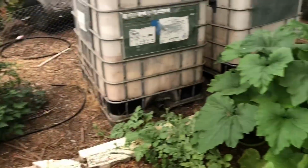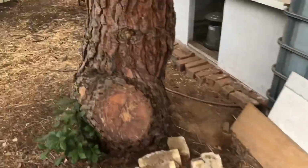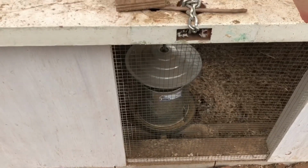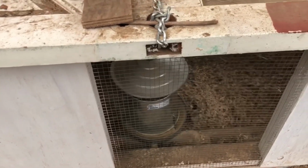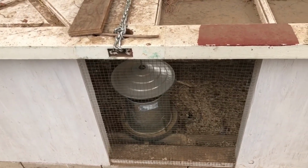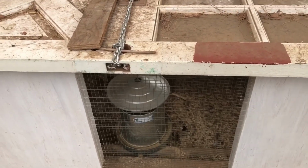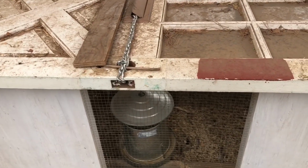Well, that about wraps it up for our week 15 video. The plan is to use up the rest of our high protein feed in this feeder, and then cut off feed for a day, and then we'll start slaughtering. Hopefully there's not too many to do in a day. I'm expecting to do maybe 14 or 15 in a day.